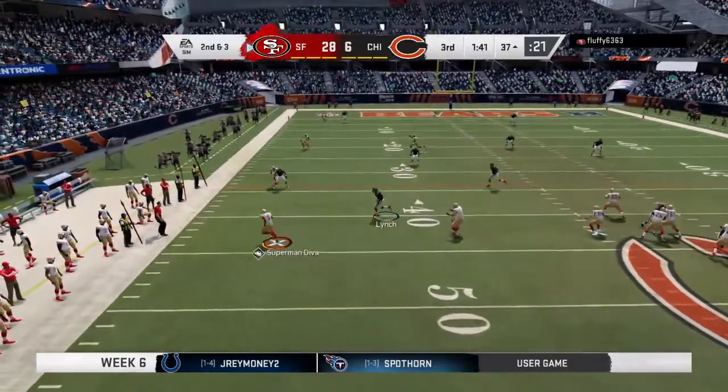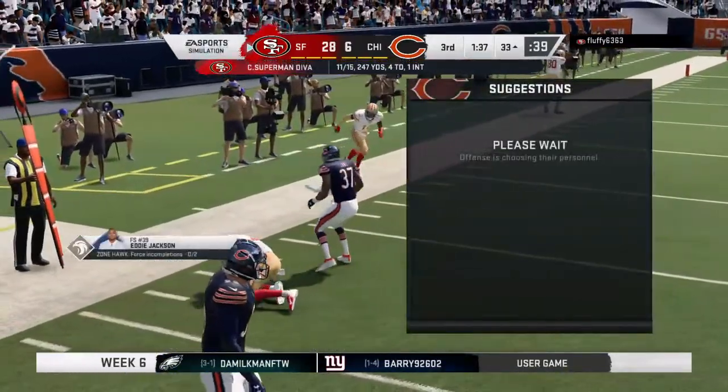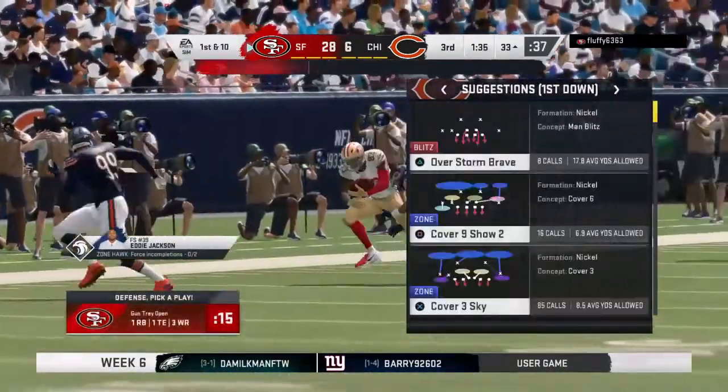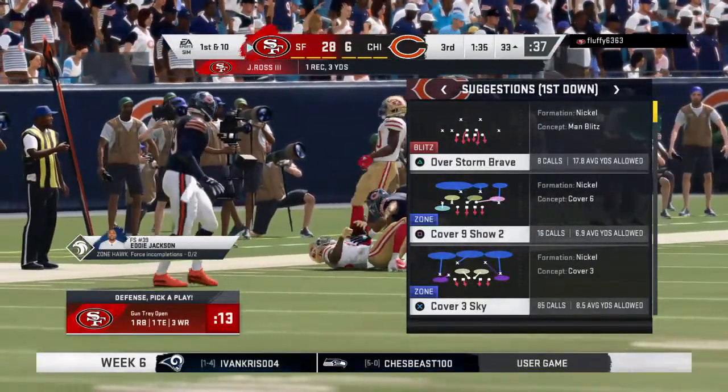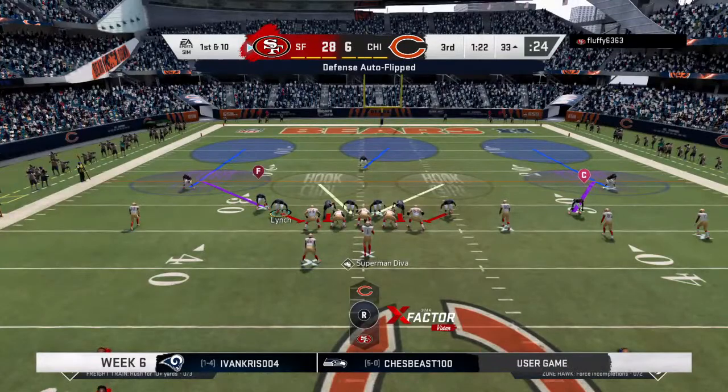Being chased out left. That's complete to John Ross. And he's going to get it down to the 33-yard line here. They'll get 3 as the drive continues. It's a first down. So they'll come up 1st and 10 now from the 33.